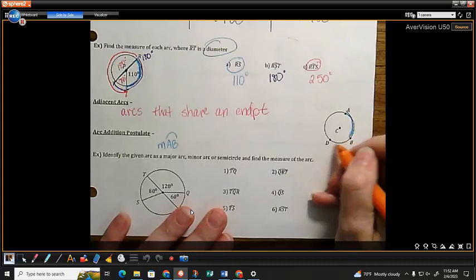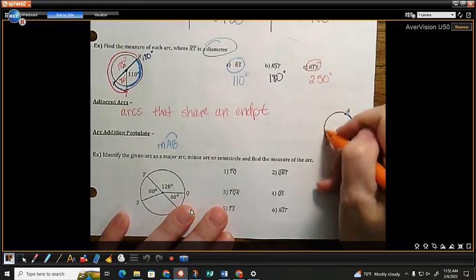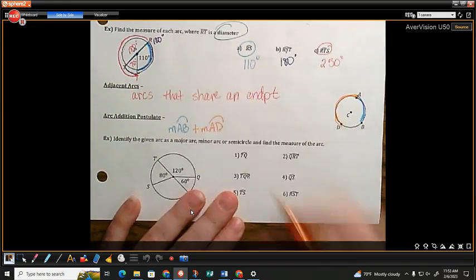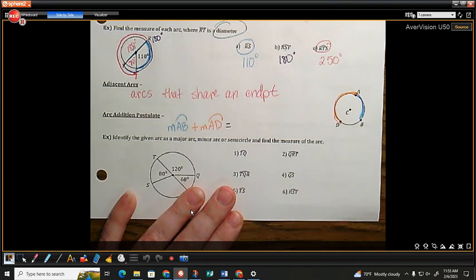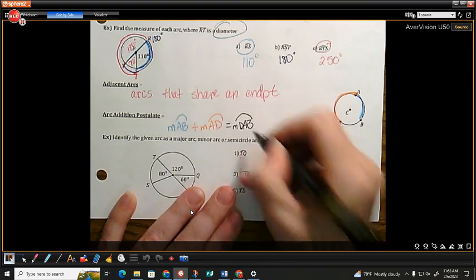BD. I could do BD because it shares point B. What would be another adjacent arc? AD. Let's do AD. It's adjacent because it shares this point. If I knew the measure of arc AD, and I decided to add those two numbers together, what measure would they end up being the same as? The measure of arc DAB.